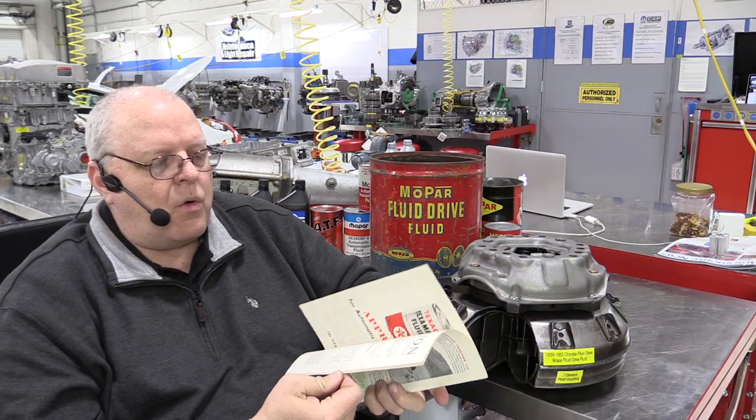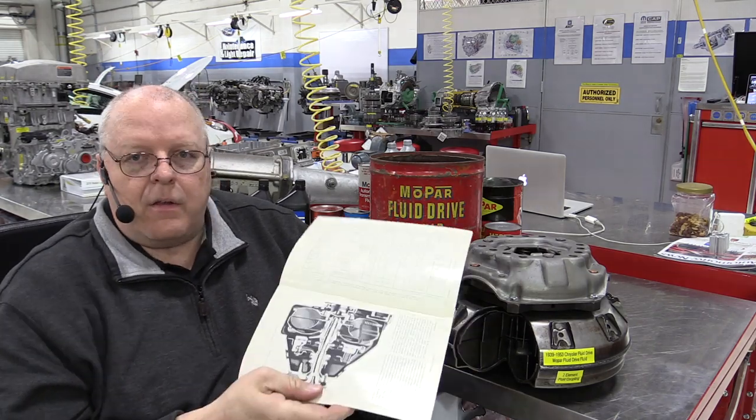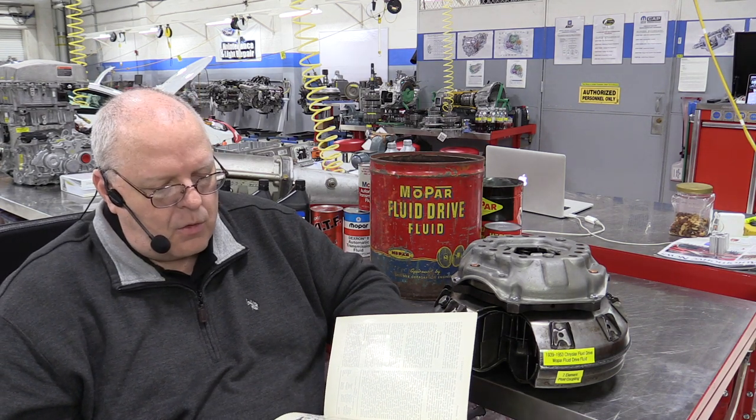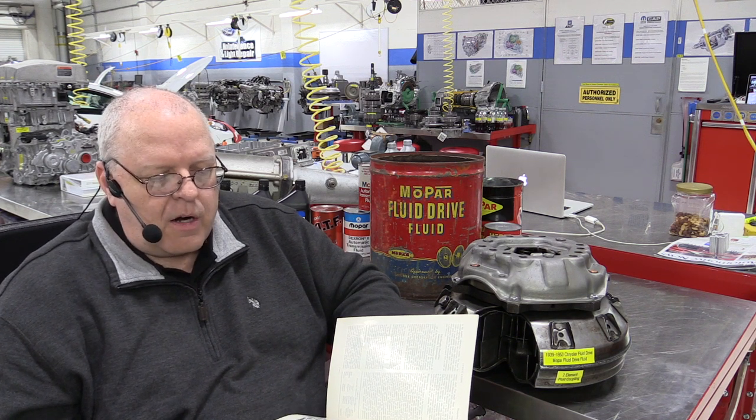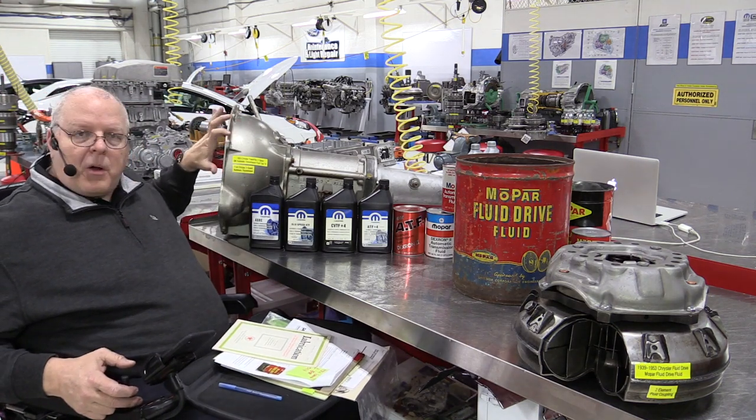And it goes through in great detail the history of the fluid coupling, and there's a table in here that shows all the variations of the fluid coupling and all the different transmissions connected to it until they finally, for the 1953 model year, in 1952, came up with Chrysler's first fully automatic transmission, the 1953 PowerFlite two-speed automatic transmission right here behind me.